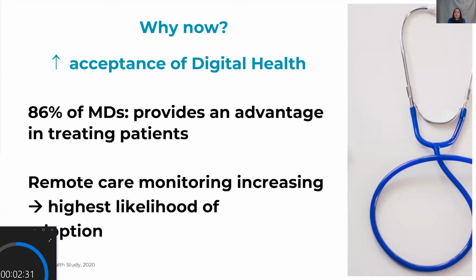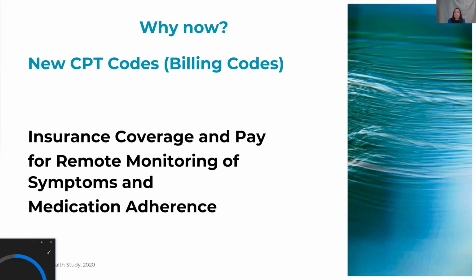While digital health has been around for a long time, this is the perfect time to build this platform, as there's an increase in acceptance in digital health in the medical community. From a recent survey of American Medical Association of 1,359 doctors, 86% of them said that digital health provides an advantage in treating patients and improving outcomes. In the same report, it was reported that remote care monitoring was the technology that was going to have the highest likelihood of adoption in the next 3 years. Another change in the healthcare landscape is insurance coverage and pay for remote monitoring of symptoms and medication adherence.